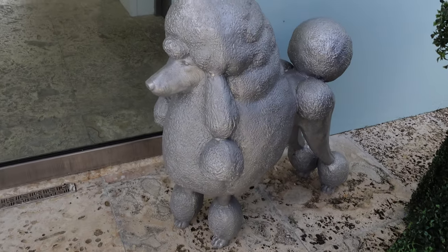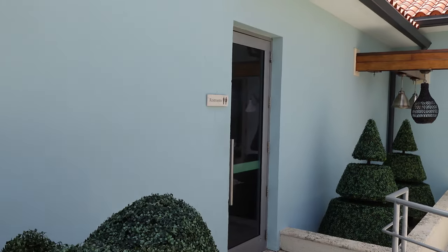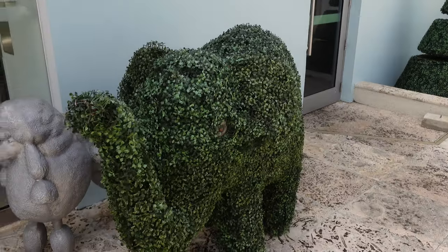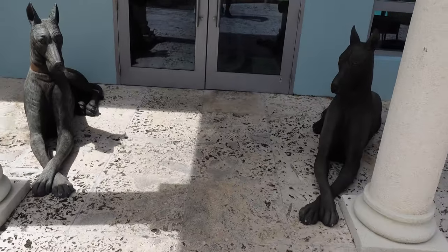What would be a French restaurant without a poodle? Ruff, ruff. Also, there's bathrooms right here and they play French accordion music inside of them. Also, topiary elephant. Related to France? Not really. Release the hounds.